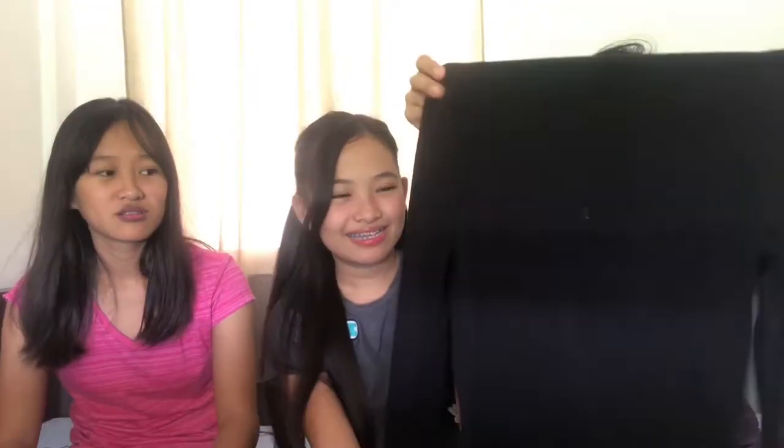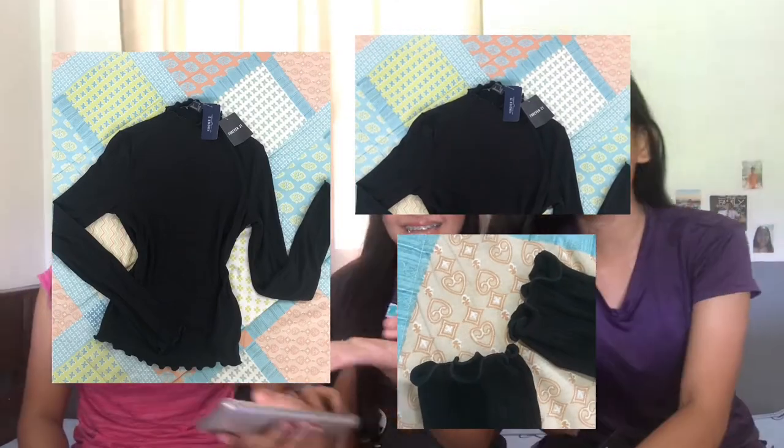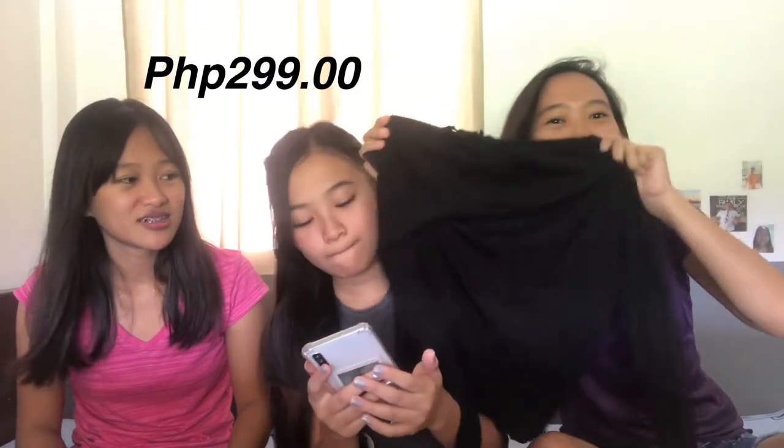Next is the Forever 21 Ruffled Edge Top. So, this is my favorite. It's good kasi tag-ulan na. Oh, you see? Yay! So, it's a best buy sa Forever 21. How much? It's 299 again. So happy! I'm happy!